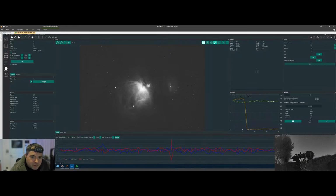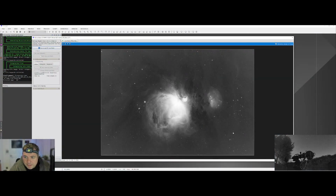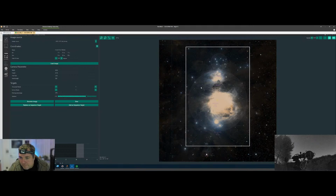So we've got the Great Orion Nebula here. I've never actually imaged it other than really wide field. I think it was 135 millimetre, with the Horsehead in, with a camera lens as well. So this is the first time I've imaged it with a telescope and a proper astro camera. That's a stacked image. We can see the Running Man coming in. Look at the framing for this photo.